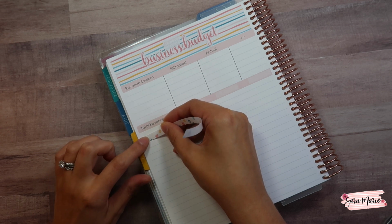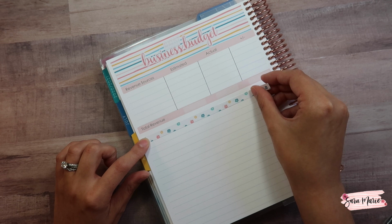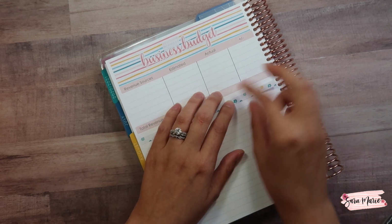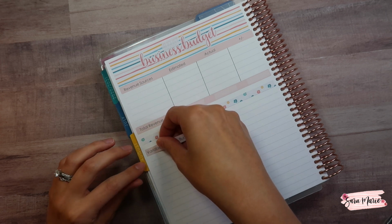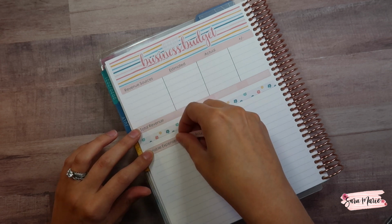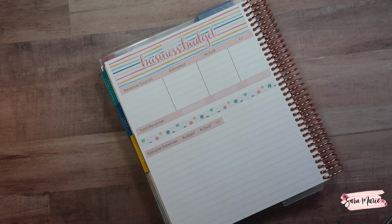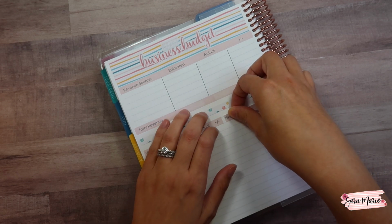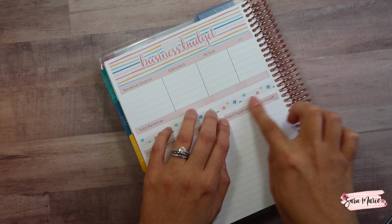So again, you could do this in Excel. This is not necessary to make it cute, but I am a paper, pen, and sticker type of girl, so I definitely need it to look cute if I'm gonna stay interested in it. And I can tell you right now, this entire month of July, I have been on top of my business expenses. Every time I buy something, sticker, paper, whatever, I have been recording it right away. And I'm telling you, the reason why that is because I have it looking cute. So do what works best for you, but stickers, doing it on paper, it's my thing.